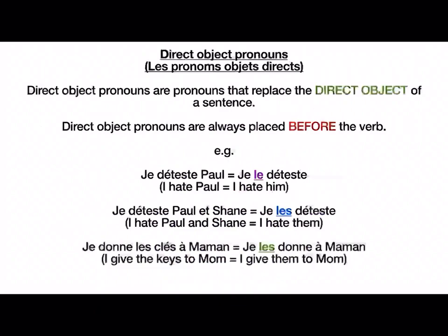And the final example, je donne les clés à maman. I give the keys to mom. I want to say I give them to mom. The direct object pronoun for them again is les, so it goes before the verb. Je les donne à maman. And you'll notice it actually shortens your sentence and it does make it easier.